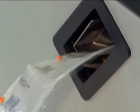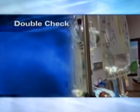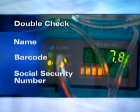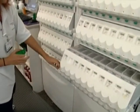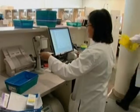Robots are filling prescriptions 300% faster than people at high-tech pharmacies. But mistakes still happen, so always double-check that your name, barcode, and social security number match. The most sophisticated computer systems don't have the power to overcome communication breakdowns between doctors, nurses, and patients.